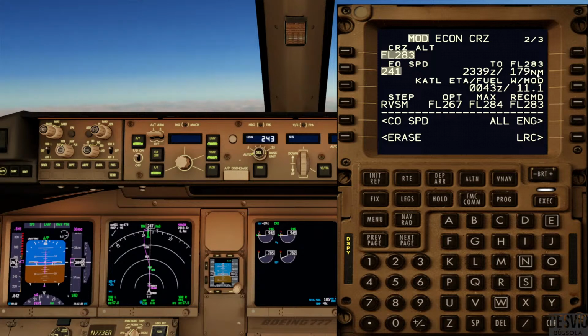Okay, so it's going to take, during the drift down, 186 miles, and this is going to be at time 2339 for us to reach this flight level, because if we have an engine failure, the remaining engine will go to maximum continuous thrust, so it will take 182 miles descending slowly at 241 knots to reach this cruise altitude of 283.